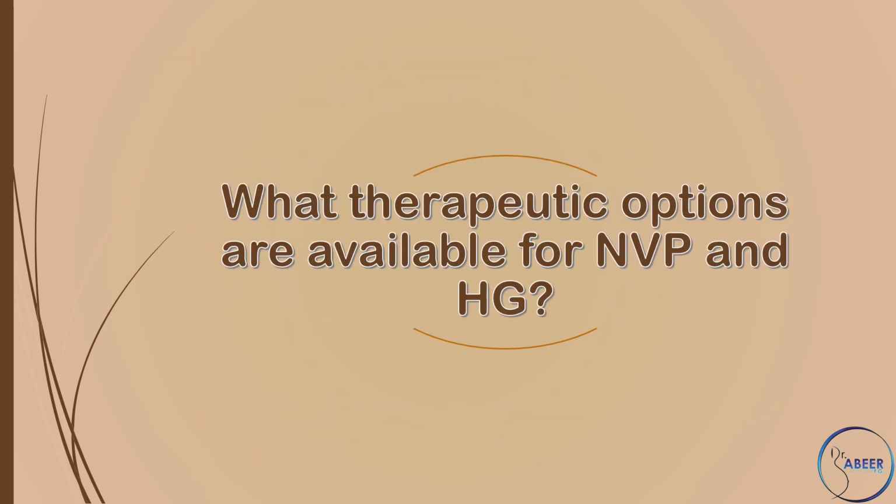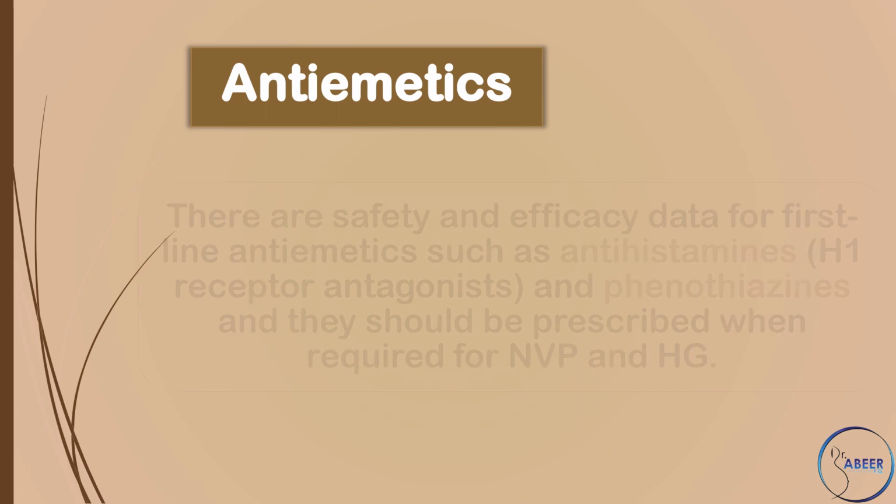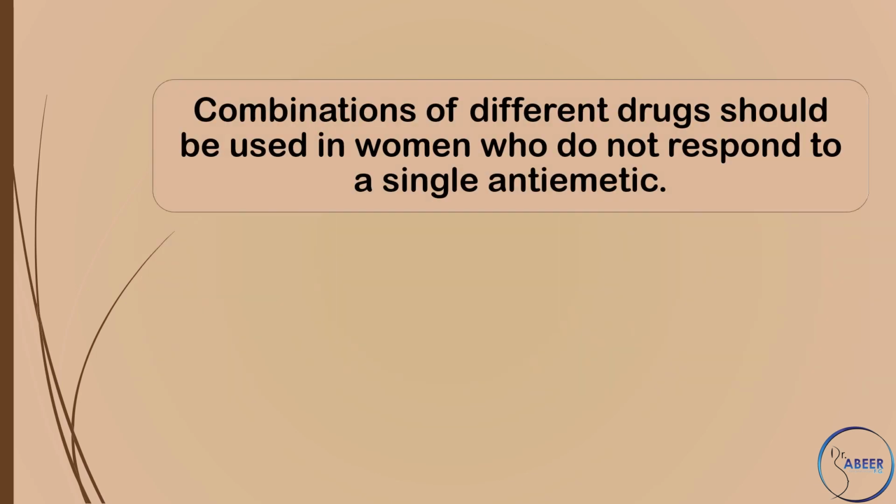What therapeutic options are available for nausea and vomiting of pregnancy and hyperemesis gravidarum? What is the safety and efficacy of pharmacological agents? Antiemetics. There are safety and efficacy data for first-line antiemetics such as antihistamines, H1 receptor antagonists, and phenothiazines, and they should be prescribed when required for NVP and HG. Combinations of different drugs should be used in women who do not respond to a single antiemetic.